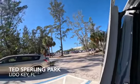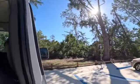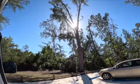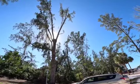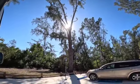Just got here to Lido Key Park and Beach. A lot of cars, a lot of folks on the beach. Look at that sky. Not a cloud in it. Let's go see what we can find out there.